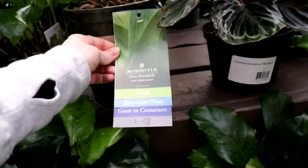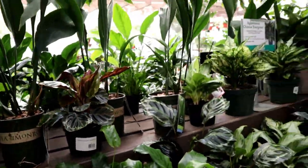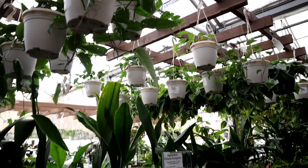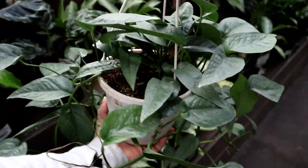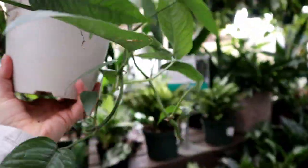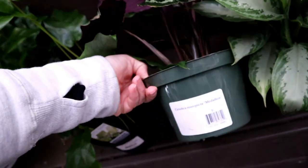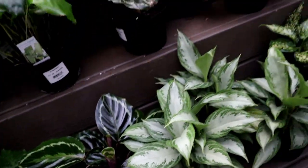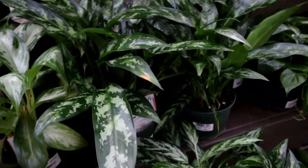I'm not sure what these tall ones are. What are these? Cast iron plant. I don't know what that is, but they got lots of good hanging baskets. Oh, there goes the blower. Check out the Cebu blue. They have tons of Cebu blue. They're 34. They also have Monstera deliciosa. They have lots of calathea and aglaonemas. These are so pretty. They remind me of those Pictum tricolor.